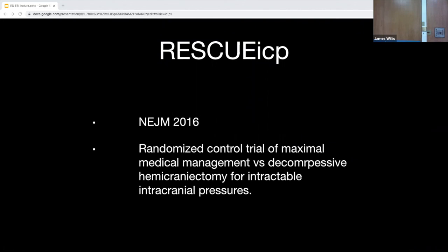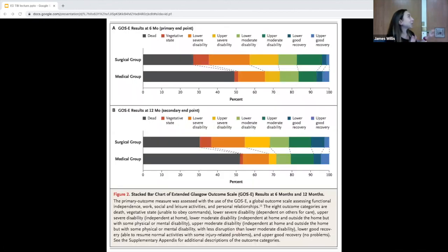They repeated this study in 2016, and they now call it Rescue ICP. And this study was basically show this overwhelming success that hemicraniectomies save lives and make everyone better, and that neurosurgeons are heroes. Unfortunately, it didn't quite show that. But that's the takeaway that we made from it. If you read the conclusion, it's like neurosurgeons are the best, we are gods.